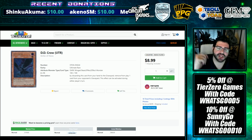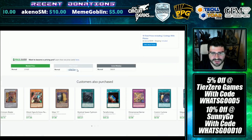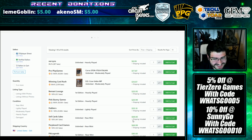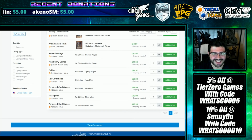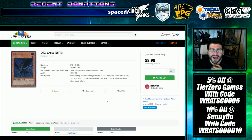Let's go ahead and get into today's market watch, starting with DD Crow on several variants. The Ultimate Rare has been pretty much bought out on both the Unlimited and First Eds, and we see it resting at $68 versus $90. This hits that point of collectability and playability. And yeah, Strike and Neos holds a special place in my heart too, guys. But I just don't think it's one of the best options against Salamangreats.